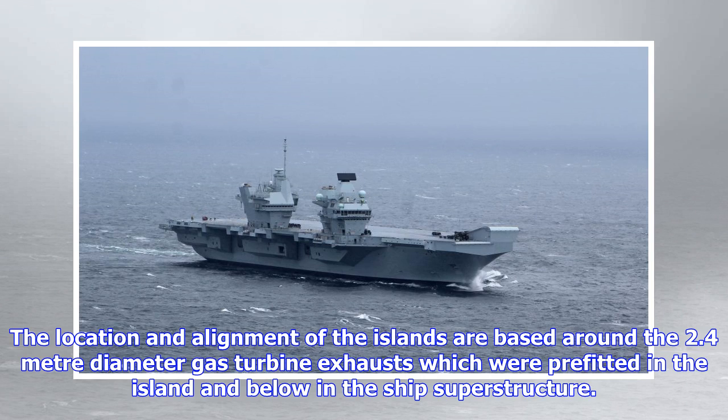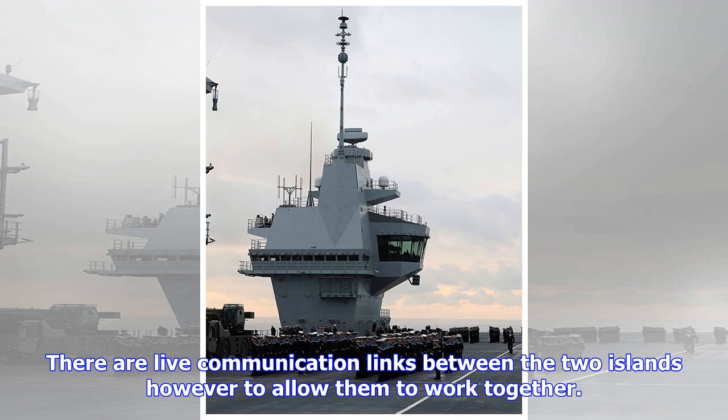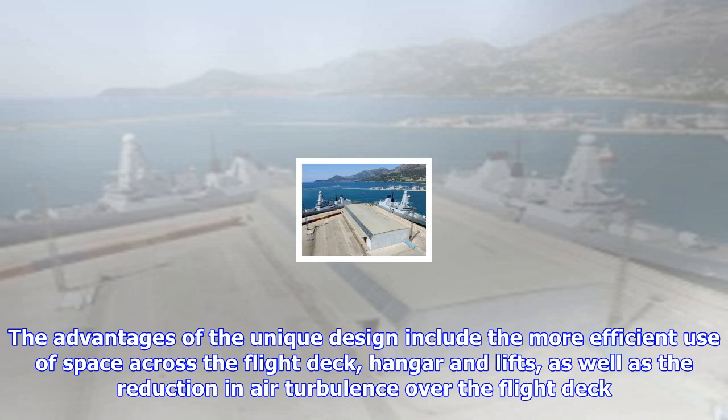The advantages of the unique design include the more efficient use of space across the flight deck, hangar and lifts, as well as the reduction in air turbulence over the flight deck. The twin island design also reflects design improvements further below deck, including the decision to separate power generation machinery in order to increase survivability. There are two sets of power propulsion systems, a gas turbine and two diesel engines, located in different areas of the ship separated by watertight doors. This means there are also two exhaust stacks, one forward and one aft, which are masked within the twin islands. Survivability is increased further by the islands being designed with the capability to assume each other's role in an emergency.